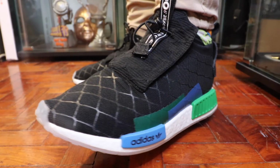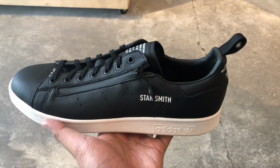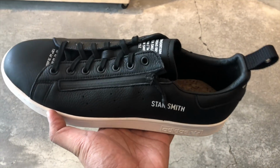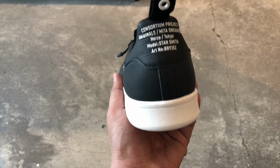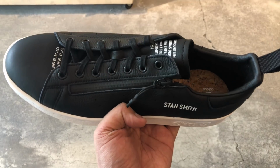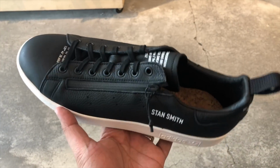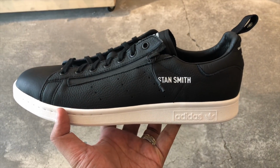If this crazy look with that badge isn't your speed, you might want to check out the Stan Smith collab that they did with Mita as well. It's much more plain, a little more subtle, all black on the top with different scribblings or words all over it, very reminiscent of Off-White, and a plain white outsole and midsole. Again, you might want to check that out. That one sells for a little less than 9,000 pesos.